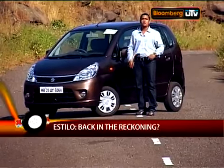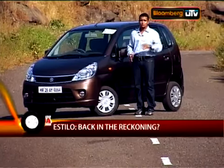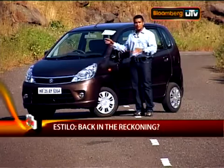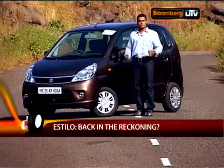You have to be green. And with the April 2010 deadline for the metros, all cars have to meet the Euro 4 norms, which is the BS4 norms, which is why the Maruti Zen Estillo has got an upgrade. It's been tweaked and played around with to look more stylish, and then it's got a new engine. We're taking a look to see what the differences are.